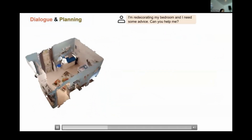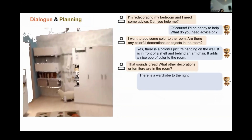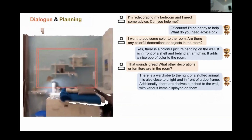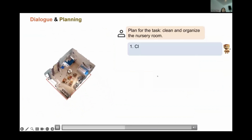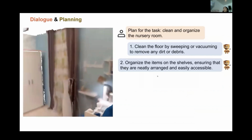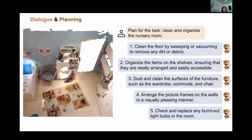And on another dimension, we want models to have long-horizon planning and dialogue capabilities. The dialogue capability requires the model to handle multiple rounds of interaction. For example, we can ask several questions about one object. And we can also ask the model to plan certain goals for the user. For example, here's a plan for a clean and organized nursery room. We hope the agent can give us a step-by-step plan for the robot or for the agent. And we also require that there is less hallucination in the response.